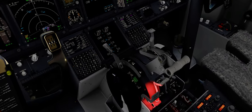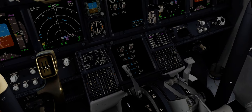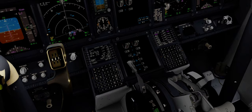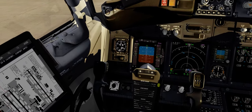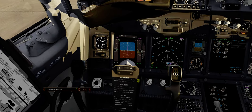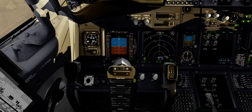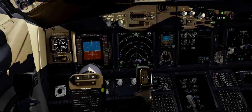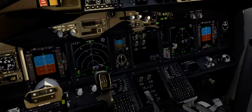Before start checklist, below the line. Flight deck door closed and locked. Anti-collision light on. Before start checklist complete. Flaps 5.